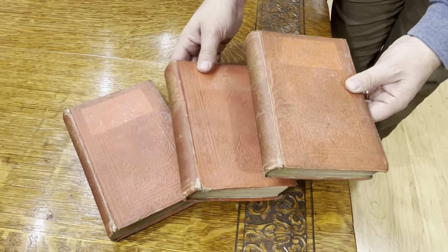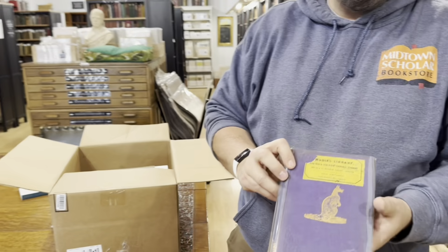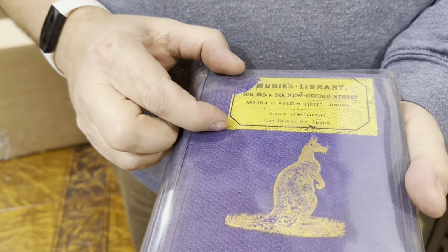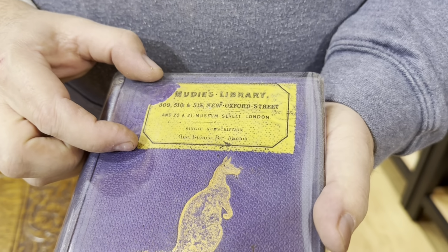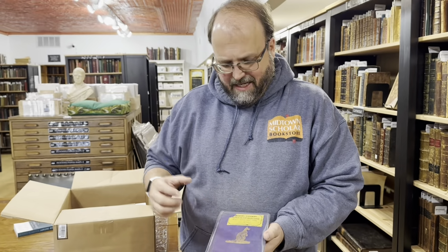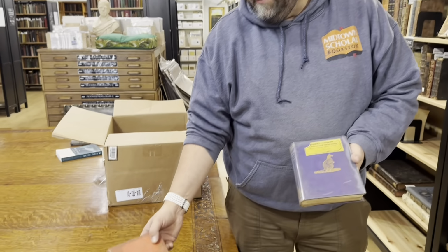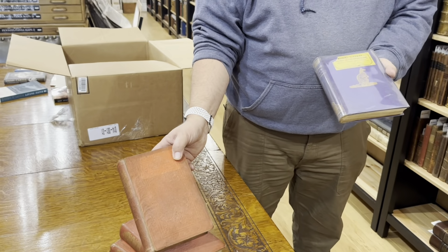But I figured it out this week because another book came into the Scholar. It was a novel about Australia, which isn't in and of itself remarkable, but look what it had on the top. It had a yellow label from Moody's Lending Library. Yes, that's right, the very same Moody's we talked about last week, which was the big proponent of the triple-decker and ordered all these triple-deckers. So clearly at one point, somebody removed the Moody's Library label after that.